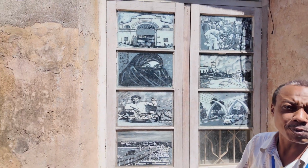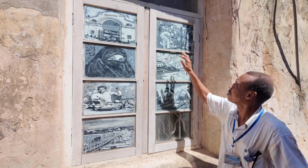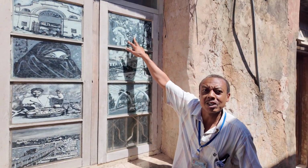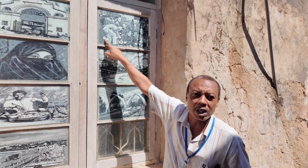It was turned into a spice market around 1914. Before that, it has considerable information about slavery. This is a scenario of an open-air market within the island. They chose madafu, young fresh coconut, for the identity.